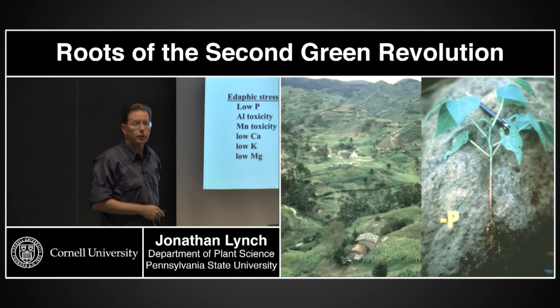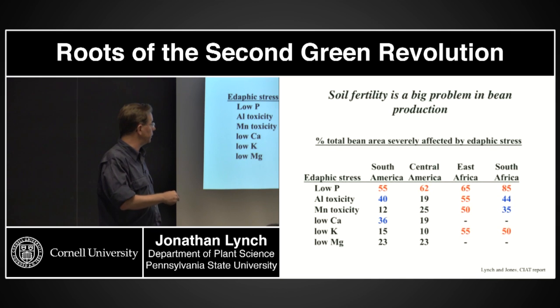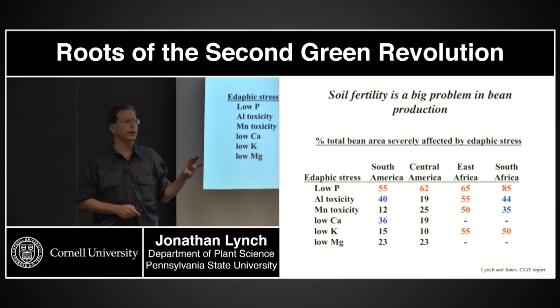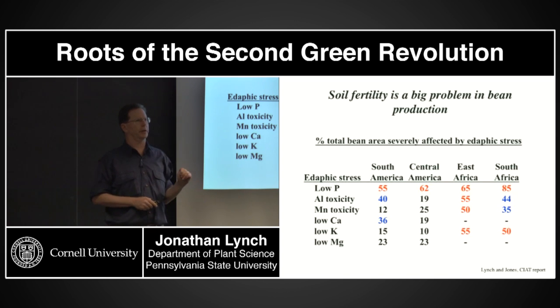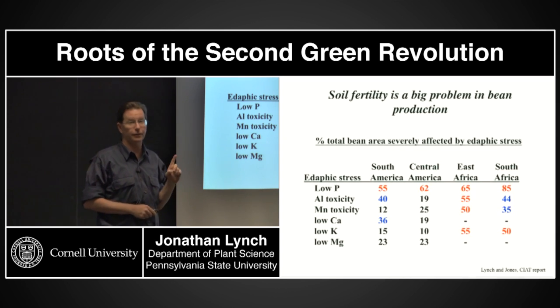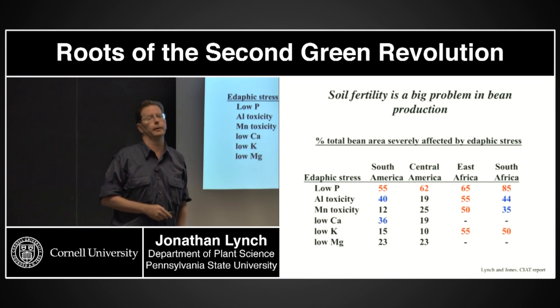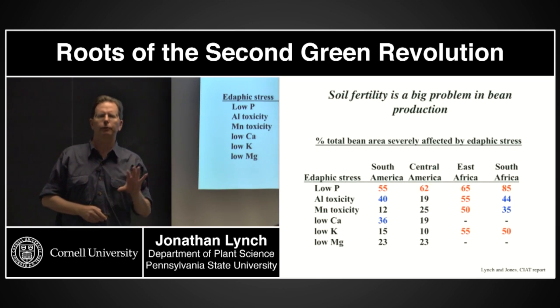In fact, we quantify this. We know where beans are grown in different regions, and then we can quantify the edaphic constraints, the soil-related constraints to productivity. We did a very conservative analysis where we only considered a region to have a stress if we were losing 75% or more of the potential yield because of that stress. Okay? This is a very conservative estimate. You can see phosphorus is by far the most pervasive problem for bean production. There are regions such as East Africa which have a wide array of problems, but phosphorus is certainly number one. Now, this is especially important for legumes.